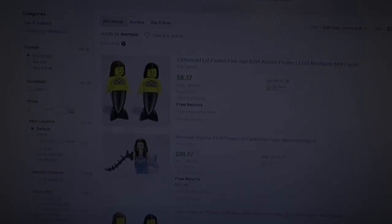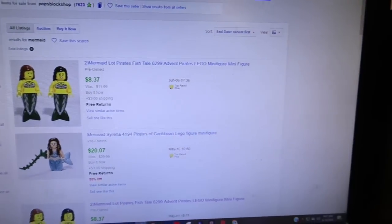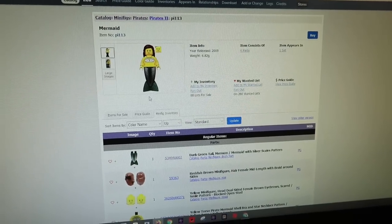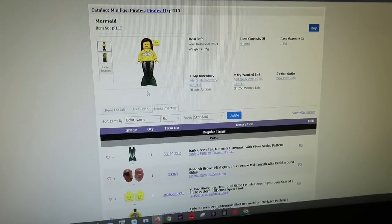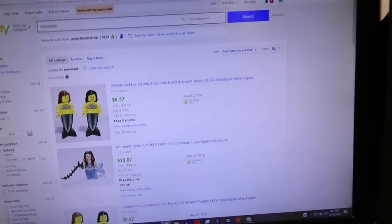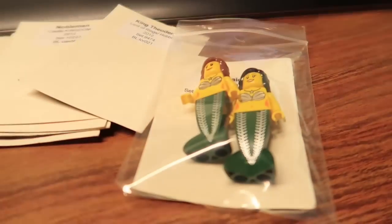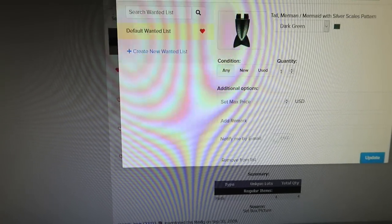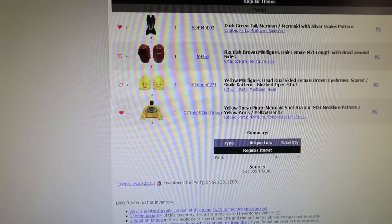I'll put it for sale and I'll shove it in one of these right next to me. It's nice having this next to me. I just recently said this, but I am so happy I have a second monitor. Bricklink on one, eBay on the other, while I'm rebuilding things, and if I need parts I'll just add them as I go. Add to wanted list, and I'll add some more of those because I only have one left.